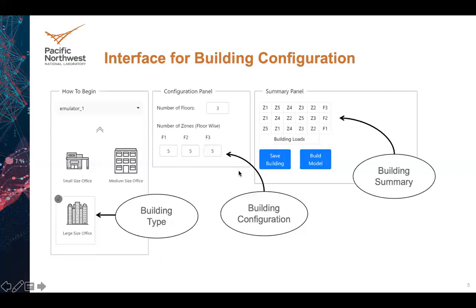Then you open a configuration panel where you just select the number of floors and zones that are present in the building. So you can select a particular number of floors, then this interface would change. You would get the number of floors you selected, and then you can select how many zones you have on each floor. There is a nuance here. Zones and rooms could overlap. Because we want to look beyond the building level assets, which are typically like HVAC systems, I would encourage everyone to think about zones more in terms of rooms.